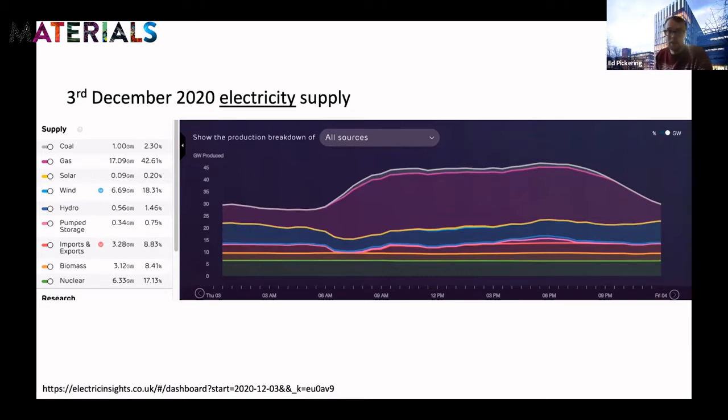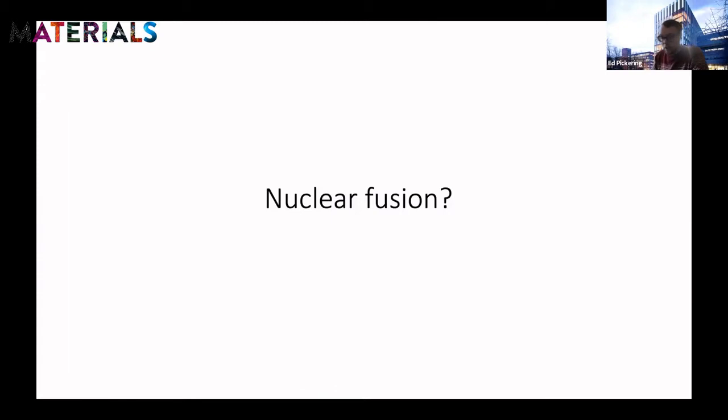electricity power generation, particularly if we're going to use more of it to heat our homes and fuel our cars. So is nuclear fusion the answer? Well, that's what we're going to discuss now. In particular, we're going to look at the materials challenges for nuclear fusion, because they are a critical issue to commercializing it.